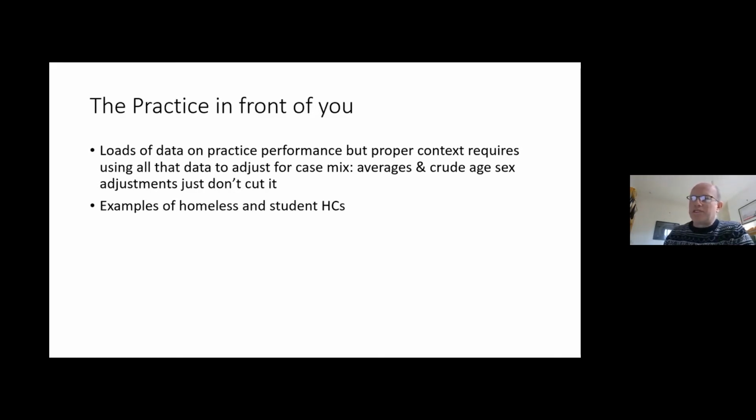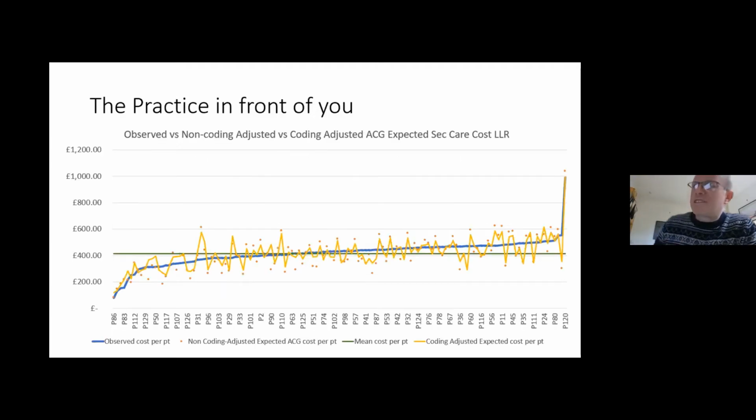So I'm going to give you a couple of examples of stuff coming from LLR. So this is a graph of the blue line, which is essentially all the observed cost per patient in secondary care for the whole year. And this is for all 132 practices we've got in Leicestershire and Rutland. As you can see, there's a huge range. So on the left-hand end, we've got practices at about £100 per head. And at the other extreme, we've got a practice that's nearly £1,000 per head. So we've got nearly a 10-fold variation.